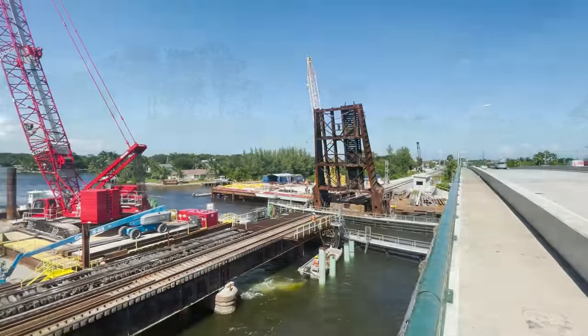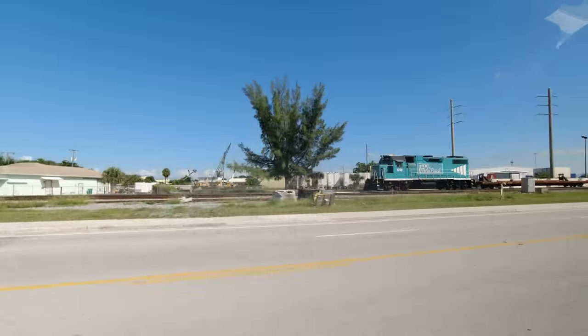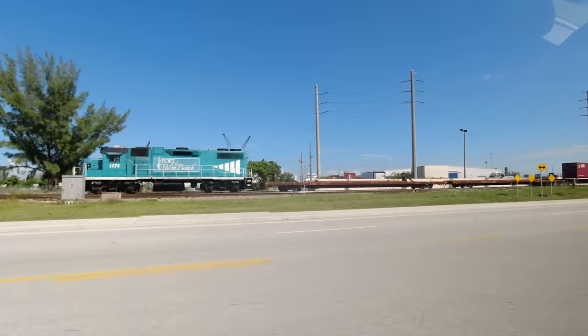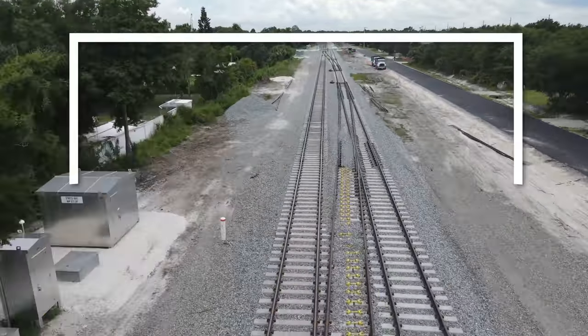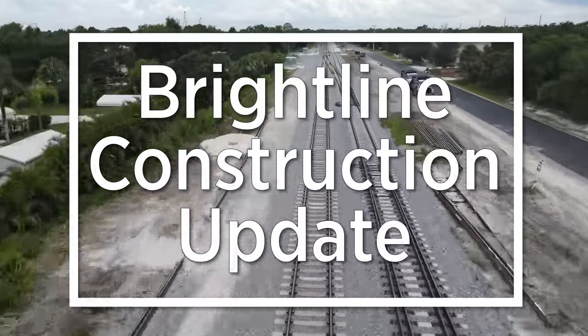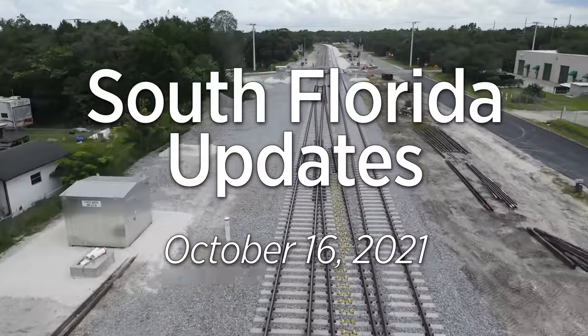Coming up in this Brightline Construction Update. This update looks at the progress in South Florida.